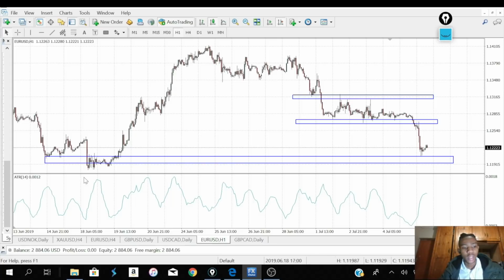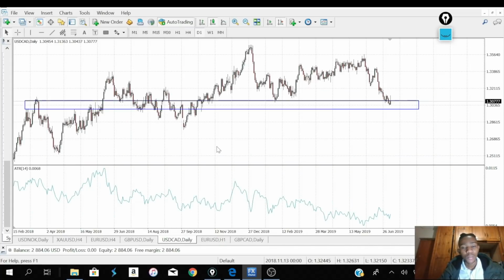So in the ATR, we can see it on the side here. This is basically 12 pips for every hour. So that simply means EUR USD was moving 12 pips for these remaining hours. Now let's quickly look at another pair. So now we have USD CAD, and it was basically moving 68 pips within its daily movement.